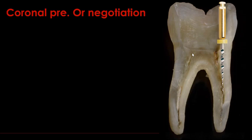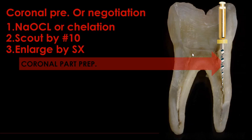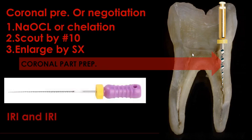So you will start with your orifice opener, and it is up to you what kind of orifice opener you are going to use. There are dozens of orifice openers in the market. You can choose one and use it in order to prepare the coronal part. So the coronal part involves that you have to put either sodium hypochlorite or a chelating agent. You have to scout it with a size 10 K file and enlarge it with SX or any kind of orifice opener. And what is important is that there's a term which I like. It is IRI, which is irrigate, recapitulate, irrigate.